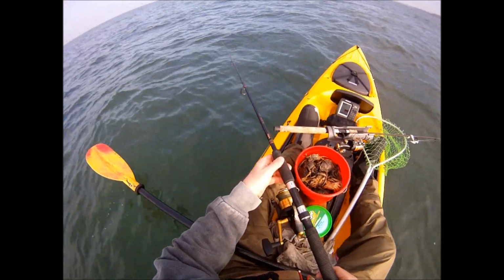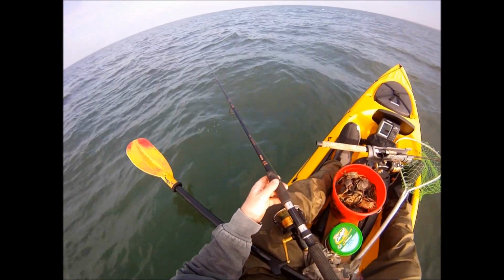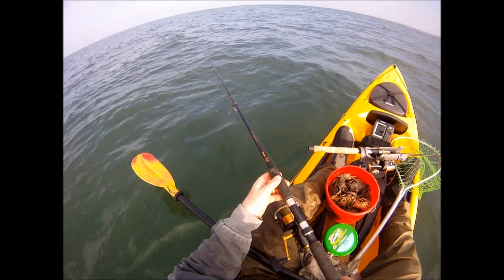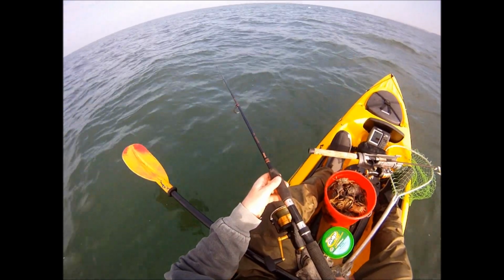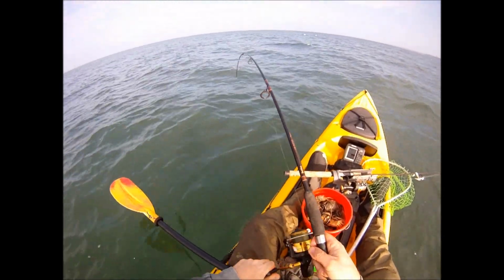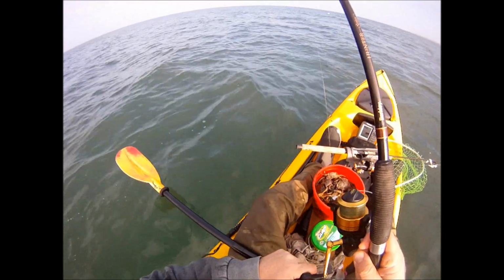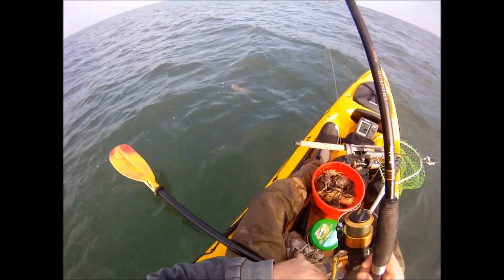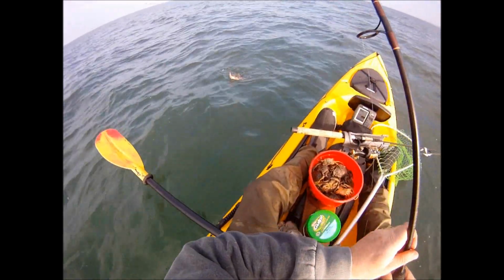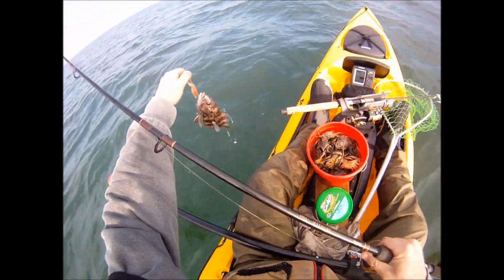Maybe a better thing to use would be the Gulp crabs instead, but this was something I had sitting in my basement that I had used in Florida, and I decided to just bring it out in the kayak and see how it would work out, and I was pleasantly surprised that the Gulp worked pretty well. So you won't see any big blackfish here because the fishing was still kind of off, and there just didn't seem to be any bigger blackfish around.